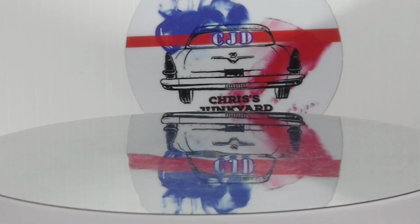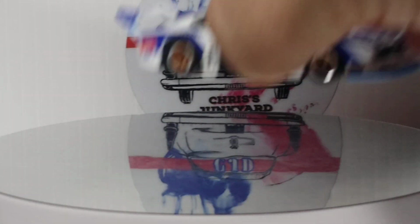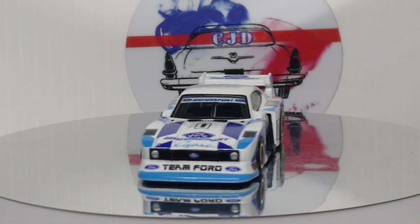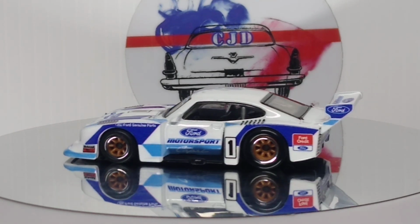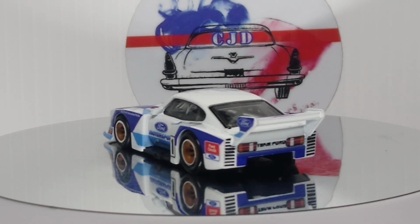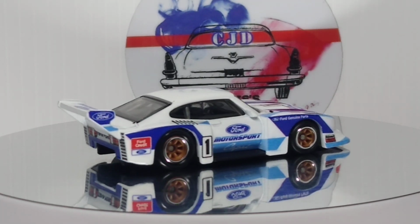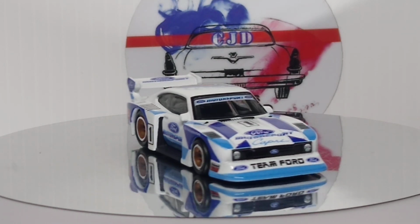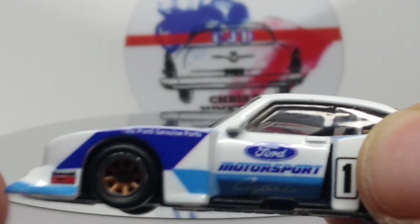Not bad. Next up, my favorite of the set, new casting of Ford Capri GR.5. This thing is awesome. I really, really like that. Very cool. Take a look at this beauty.